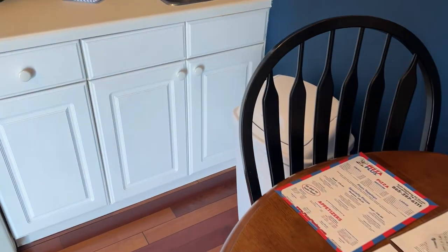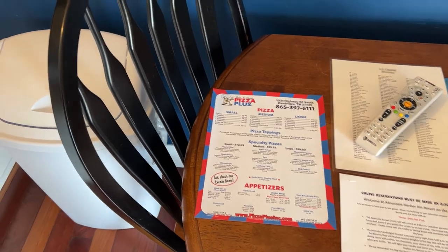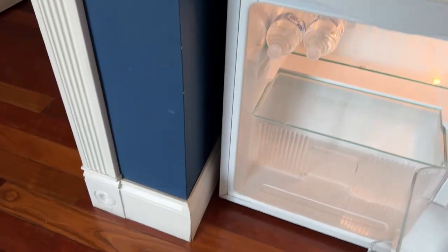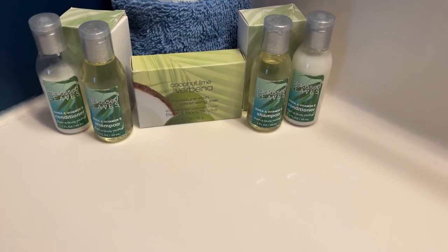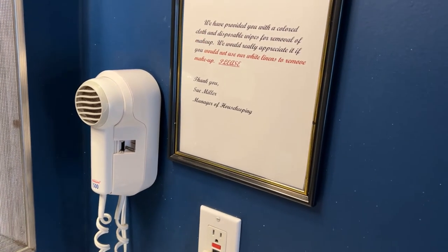And one of the cool things is they actually give you a free pizza with your stay, and we're going to be having that later at 6 o'clock tonight. Even got a little refrigerator here. Got some water in there. They also do give you shampoo, conditioner, and all of these products right here. And there is a built-in hair dryer.